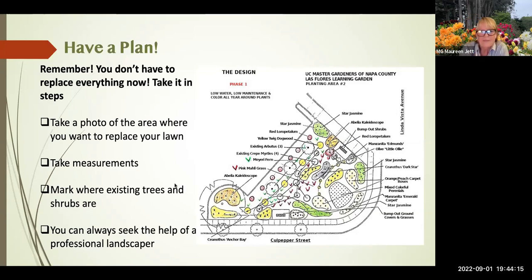It's really important to know exactly what you want. So I would suggest taking a photo of the place where you want to replace your lawn. You want to take measurements. You want to mark where your existing trees and shrubs are. And of course, you can always seek the help of a professional landscaper.